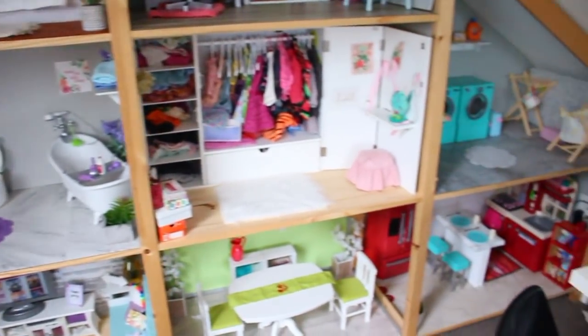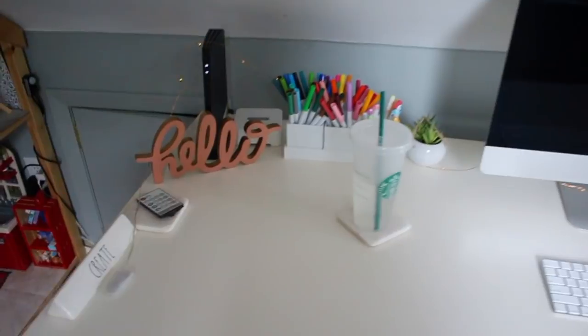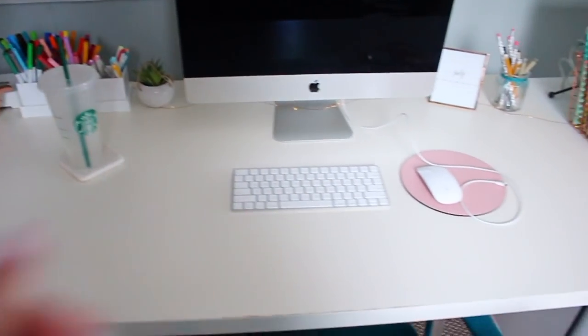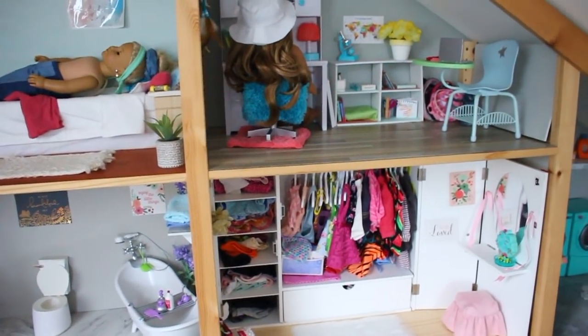So I'm basically done cleaning everything. The desk in the corner is clean. This is clean. And I just want to show you guys that I put these, you can't really see it because it's kind of light, but I put these fairy lights all around my desk and it looks really cute. The only thing I have left to do is to just vacuum the floors, but that's pretty much it. I'm gonna do that off camera.